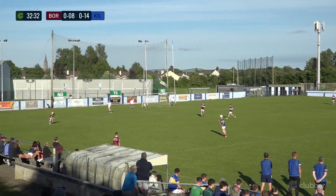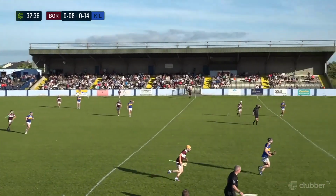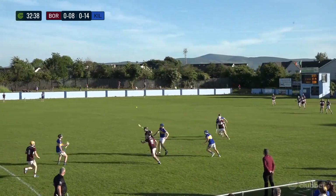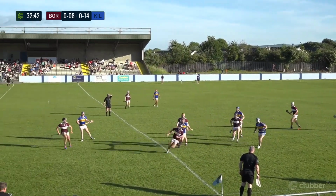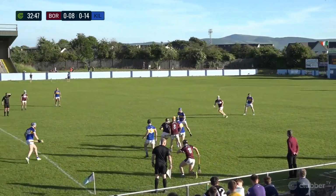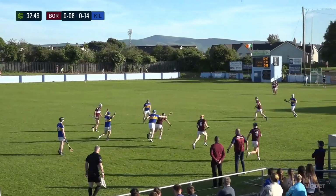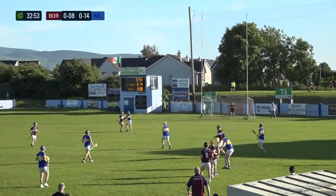Again by James McCormick. He goes short to Colin Boyle this time. Colin now has a bit of space and a bit of time to find a maroon jersey. Goes long looking for Kevin Maher. Kevin batting away with Joe Gallagher. Was tapped down to the foot of Tadgh Gallagher, but the recycled ball is picked up again by Borris-Ileigh, and Eddie Ryan had just slipped on the ground. He's told to get up by John Connors, and looks like he caught that ball again, but it doesn't matter.